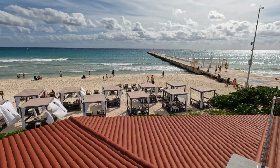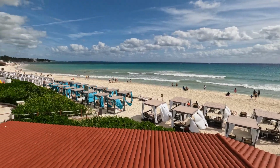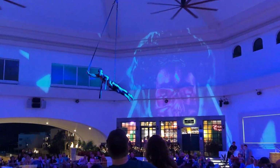Hilton Playa del Carmen sits beachfront right in the heart of the vibrant Fifth Avenue area of Playa del Carmen. You have fun afternoon activities like foam parties and great nightly shows.